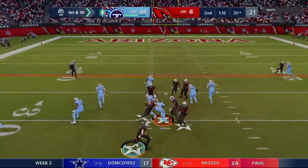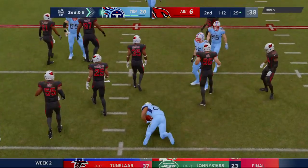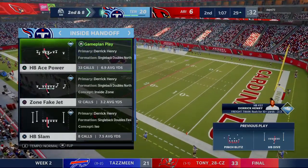They'll run on first down. Henry. And he will cross the 30 down to the 29-yard line. 2 yards on the carry there. It'll be second down.